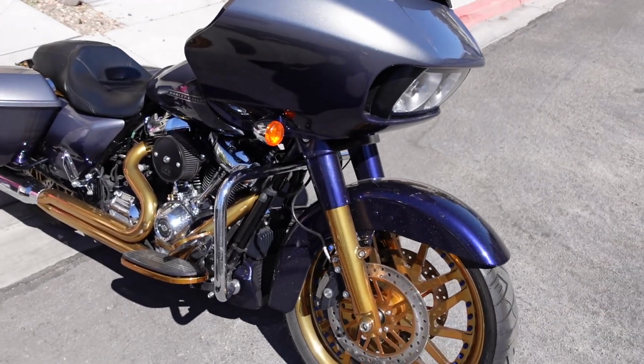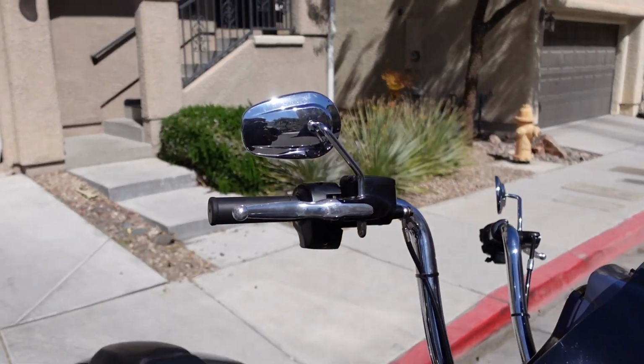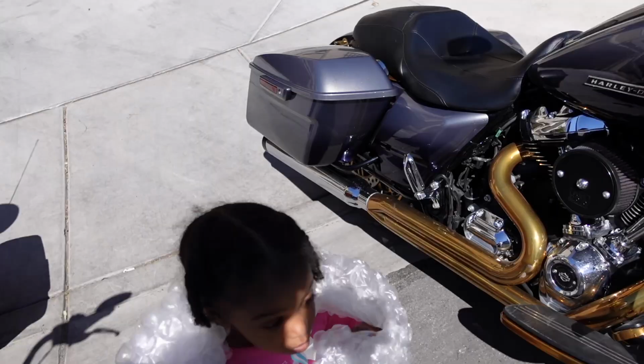But, you know, we have our 2021 here. Looking all good with the bars now. I did switch the mirrors and stuff around, so it does look a lot better. Get out the street.